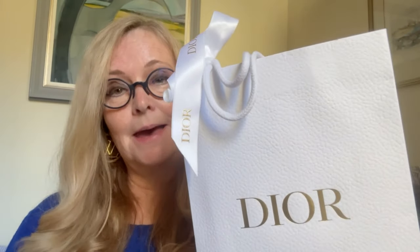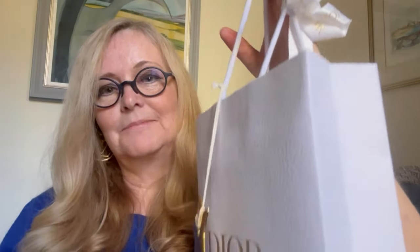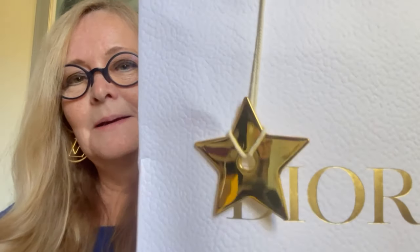Love Dior. Let's have a little look at Dior, shall we? So, of course, as we know, Dior does absolutely the best packaging. I mean, they just do. I'm always very delighted, and I know it's silly, but I'm always very delighted when they remember to put the Dior star on the bag. Because I love those little stars. And they're just wonderful. And they're like lovely little keepsakes.